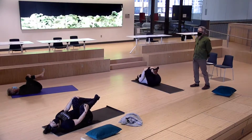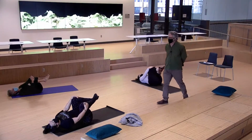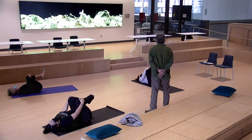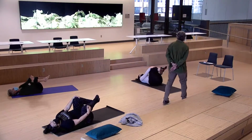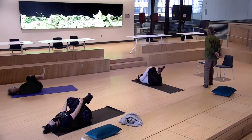This is done in a lot of yoga practices. It's done, this rocking motion. And your head can just move right along with your whole self. Do that until you're done, and then lengthen your legs.